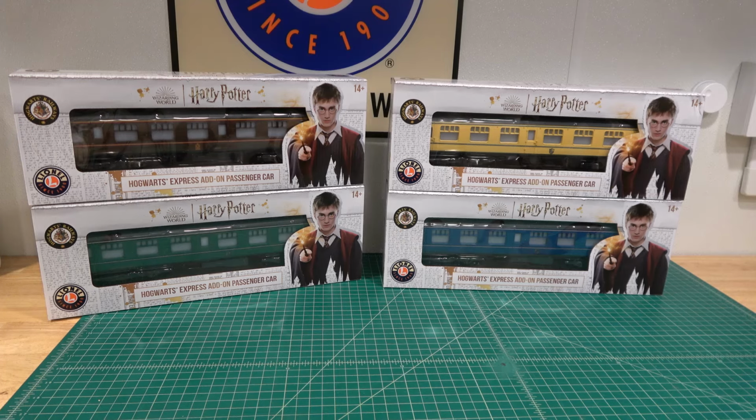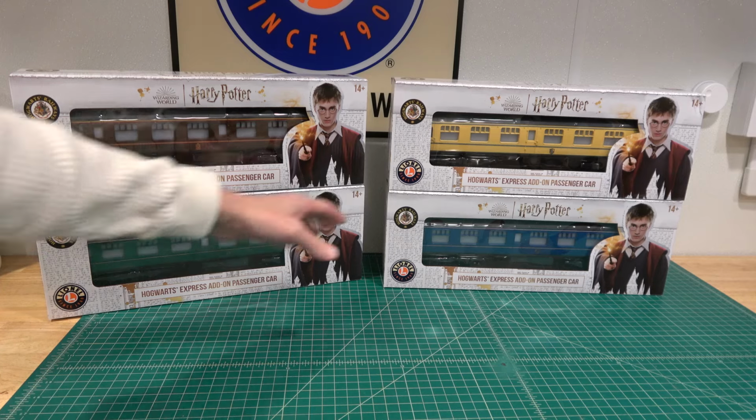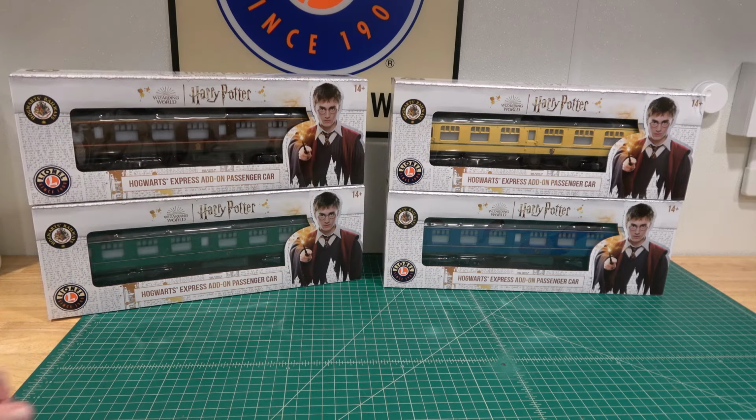All right, guys. Well, here they are. So we've got 1, 2, 3, 4 add-on cars here. They're basically the same cars as in the original set, except what they've done here is they've made a car for each of the houses of Hogwarts, right? So you've got all the different cars that are color-coded to the house. And so let's open them up, check them out, see what they look like.